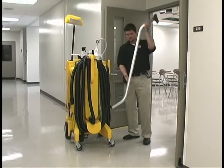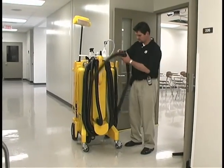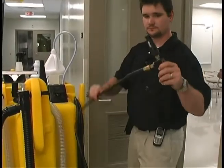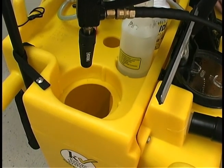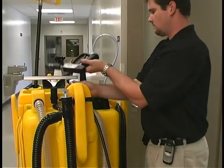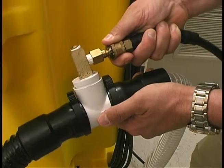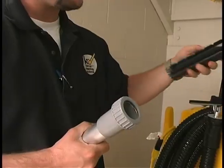Take the wand off the machine and set it aside. Unwrap the vac hose and lay it on the floor in front of the machine. Pick up the pressure hose gun and bleed the line into the tank. Detach the spray gun from the pressure hose line. Attach the pressure hose to the wet-dry converter. Lay the converter in front of the cleaning unit.